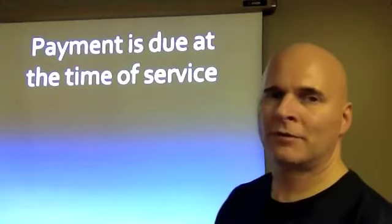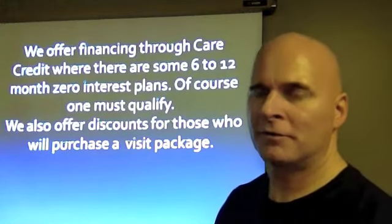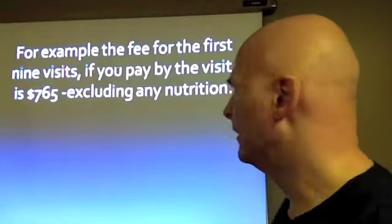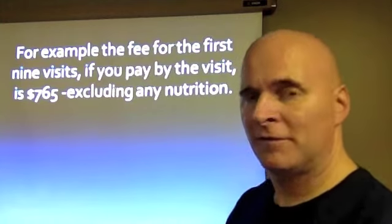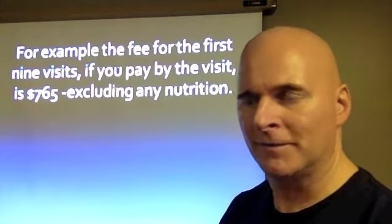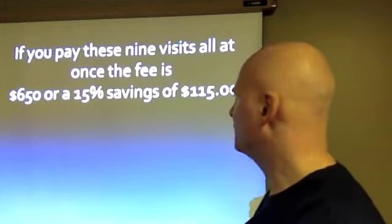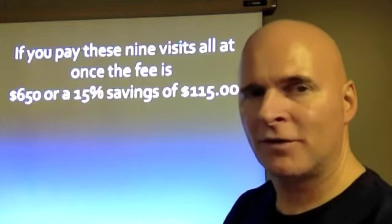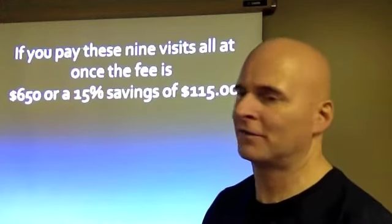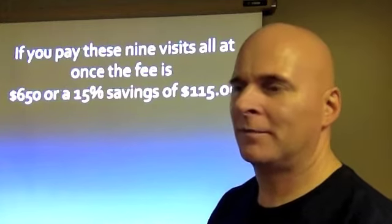Now, payment is due at the time of service, but we do offer CareCredit, and they offer 12 months same as cash or no interest for those who qualify, and we also do offer a package deal for those who want to pay for visits up front. For example, if you pay fee for service for those first 9 visits, it would add up to $765, excluding any of the recommended nutrition. But if you buy the first 9 visits, you could save 15% or $115, and that brings your cost down to $650. Now keep in mind, just doing the Nano alone, I charge $595 for 6 visits. So for the testing and the nutritional testing and the mud pack treatment, you're almost getting that for nothing.